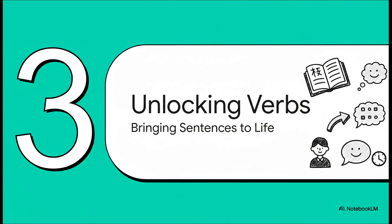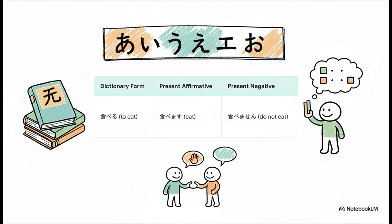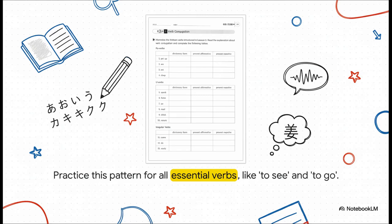Okay, so far, our sentences have been pretty static. It's all about nouns and descriptions. The next step is to add action, to talk about what you do. It's time to unlock the power of verbs. Now, the word conjugation, I know, it can sound a little intimidating, right? But look at how simply it all begins. You just take one verb, like taberu, which means to eat, and you learn its polite forms. Tabemasu for I eat, and tabemasen for I do not eat. It's just a clear, manageable pattern. And this is that method in action.